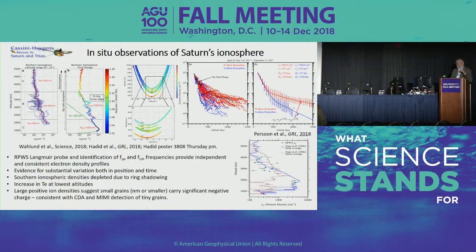And Persoon has used the upper frequency cutoff of auroral hiss emissions, VLF hiss emissions in the ionosphere to determine the plasma density. These Whistler mode emissions have an upper frequency cutoff of the lower of the cyclotron frequency or the plasma frequency. And in this case, the cyclotron frequency was generally quite a bit higher than the plasma frequency. So she's done very detailed density profiles and matched those to the electron densities coming from the Langmuir probe, and they agree very well. So we're gratified by the fact that we have two totally independent measurements of the density, and even down to the fine structure, we see coincidence.